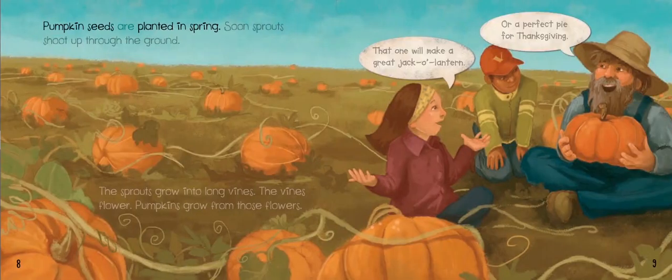Pumpkin seeds are planted in spring. Soon, sprouts shoot up through the ground. The sprouts grow into long vines. The vines flower. Pumpkins grow from those flowers.